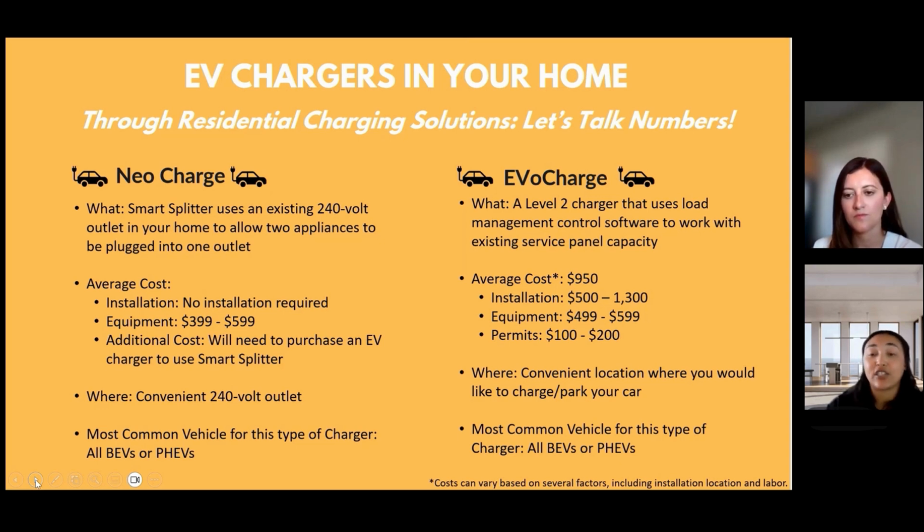The installation cost for an outlet can range anywhere from $500 to $1,300, with the average being around $950. Again, there are many factors that can go into this price, so it can vary based on where you would like to install the equipment or the labor cost. But I would definitely recommend you pick a place that would be best to charge your vehicle, whatever is most convenient for you.